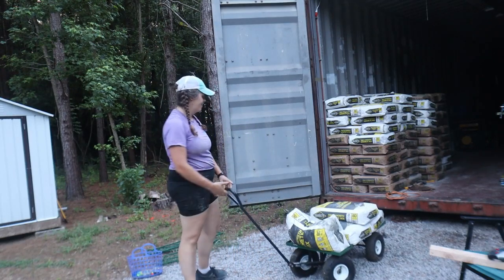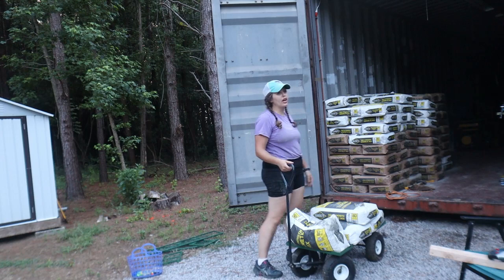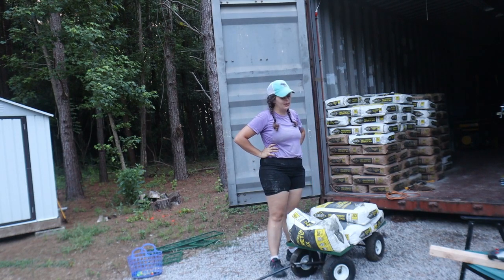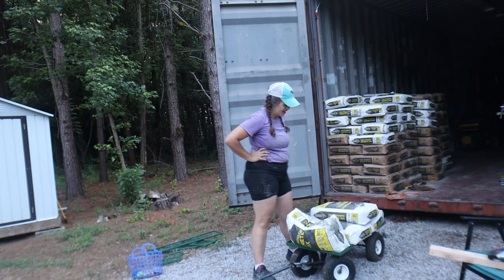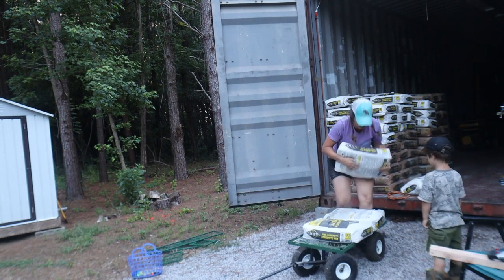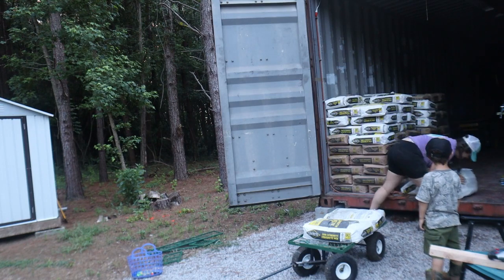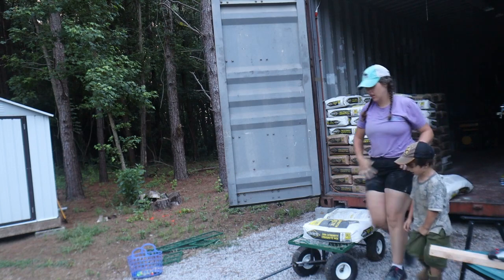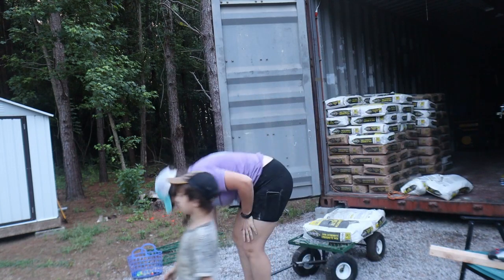Okay, well, the trailer can only hold 2 bags at a time. I tried 4 and it didn't work. That's what I get for being over ambitious. What happened? Got a hole in it. Again? Again. Alright, you got tape in the building.